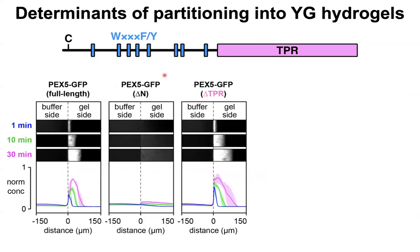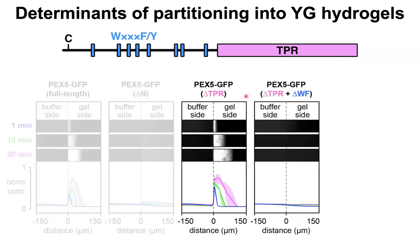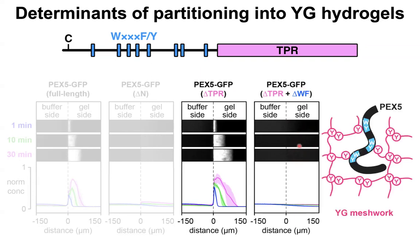Now it turns out that the receptor's unstructured N-terminal region is critical for this partitioning to occur. If this N-terminal region is deleted from PEX5 GFP, then the receptor no longer accumulates in the hydrogel. By contrast, in the absence of the cargo binding TPR domain, the accumulation is unaffected. Specifically, it is the short aromatic motifs, shown here in blue, in the receptor's N-terminal region which mediate the interaction with the hydrogel. In the absence of these aromatic motifs, the accumulation of the receptor is also completely precluded. We interpret these results to mean that these aromatic motifs in the receptor transiently disrupt the cohesive interactions between the tyrosine residues that hold the gel together, and this presumably allows the receptor to melt into the gel and move through it.